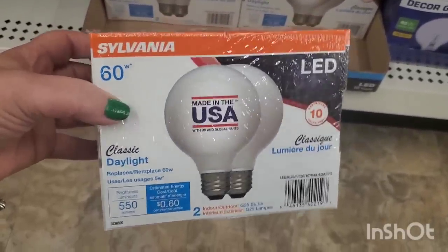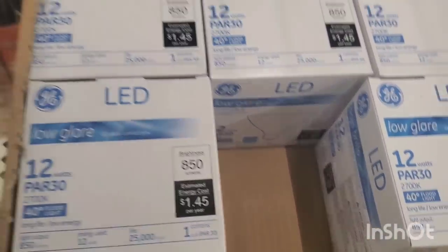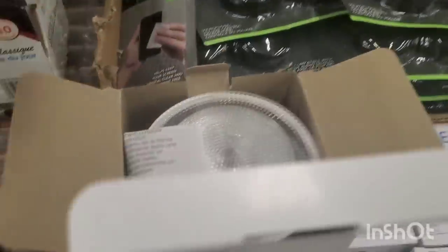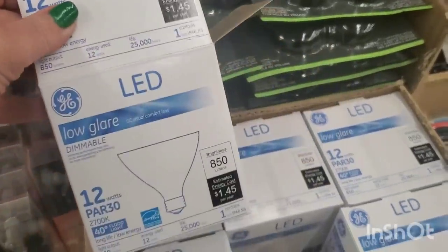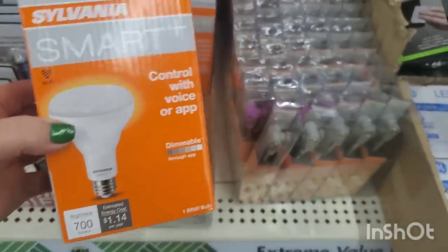These cost a lot more than $1.25 in Lowe's, Ace, and Home Depot. They also have these low glare, dimmable, 12 watt floodlights, long life, low energy. These are like spotlights. They're also a great deal because these are GE for $1.25. Again, these cost way more in regular retailers.